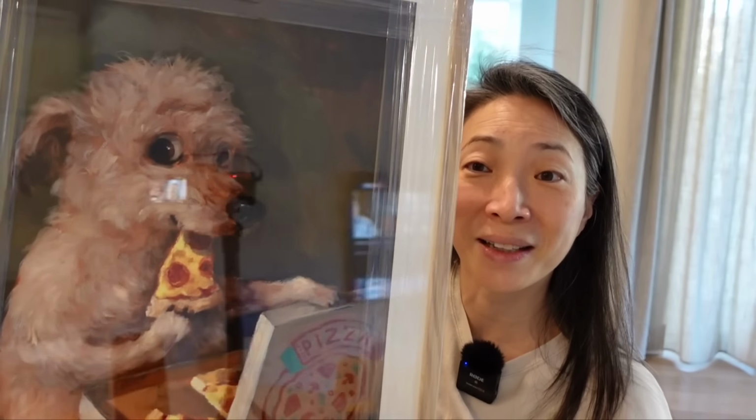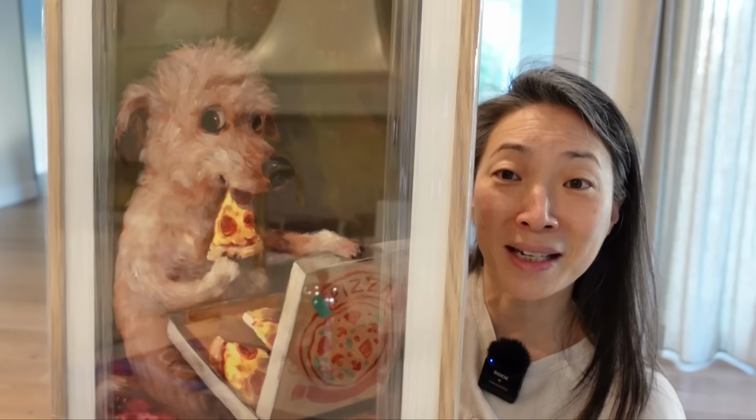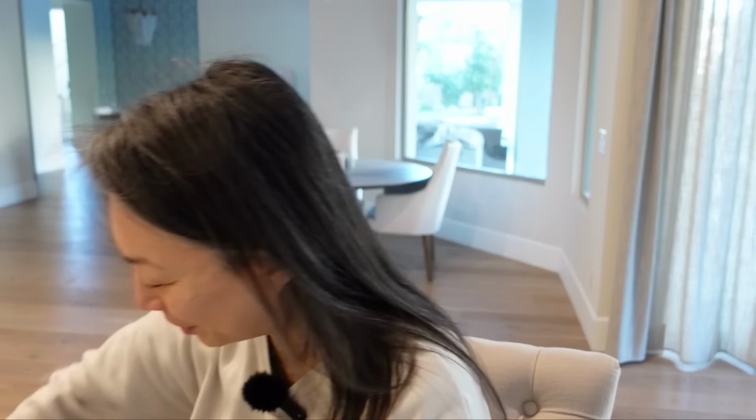Like he's kind of sneaking it. Sorry, there's a glare. But he's kind of sneaking the pizza. That's so cute. Oh my gosh, I just love it so much. So I just had to show you guys those two super cute things. Oh, actually, where did it go? Oh, I put it over there.